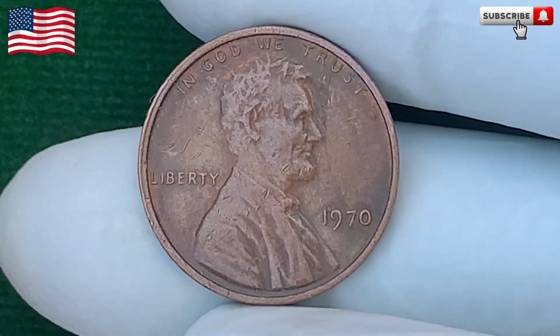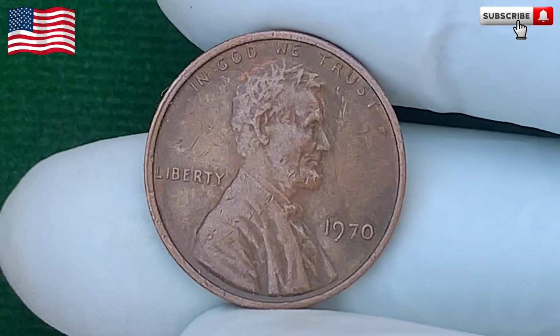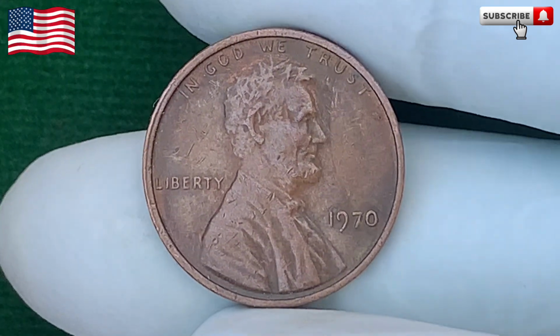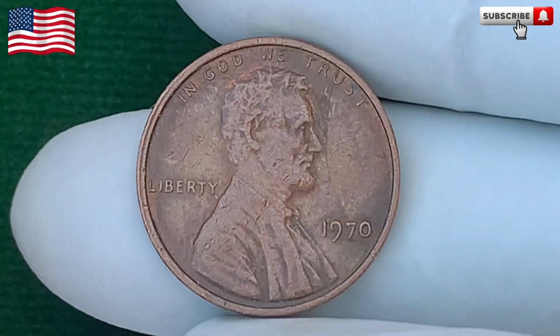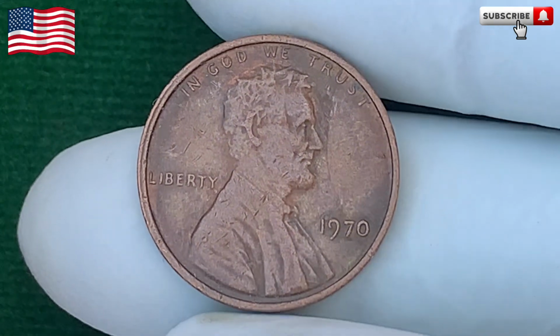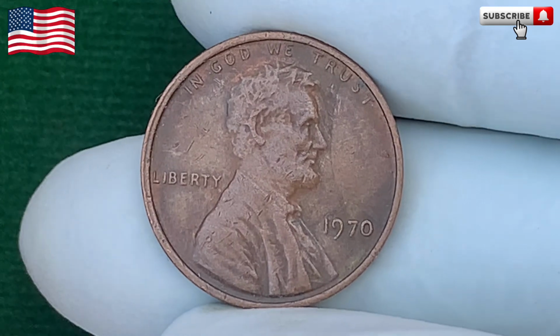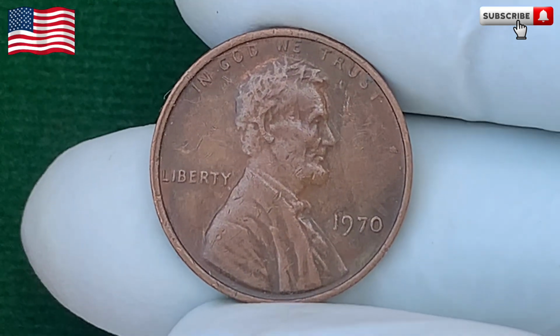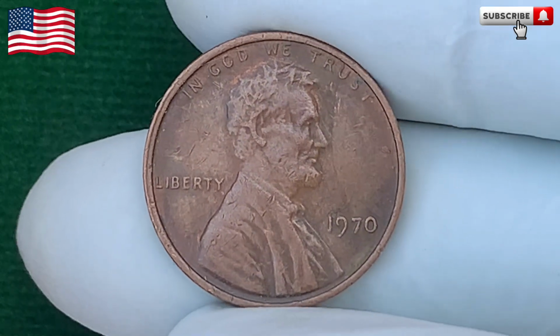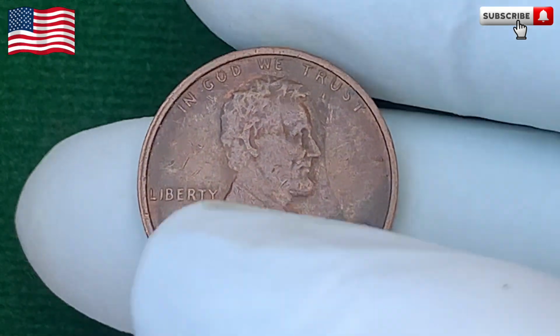Introduced in 1909 to commemorate the 100th anniversary of Abraham Lincoln's birth, this 1-cent coin has gone through various design changes over the years, but it has always carried the image of Lincoln on the front. The reverse, featuring the Lincoln Memorial since 1959, has seen minor changes, but one thing has remained constant: the importance of the penny in American currency.